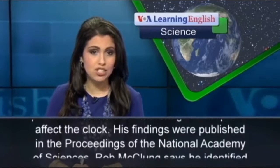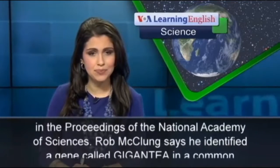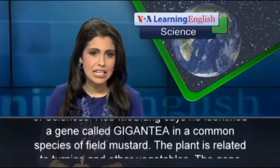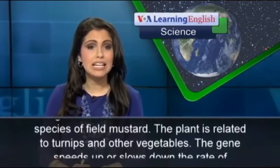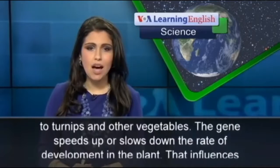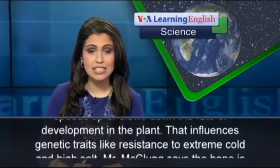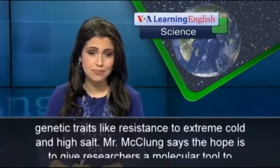His findings were published in the Proceedings of the National Academy of Sciences. Rob McClung says he identified a gene called gigantea in a common species of field mustard. The plant is related to turnips and other vegetables. The gene speeds up or slows down the rate of development in the plant. That influences genetic traits like resistance to extreme cold and high salt.